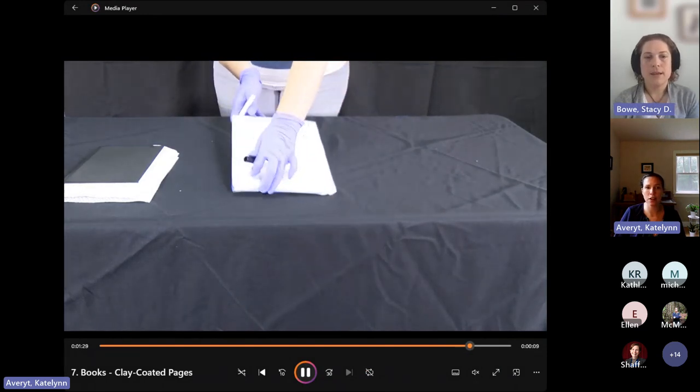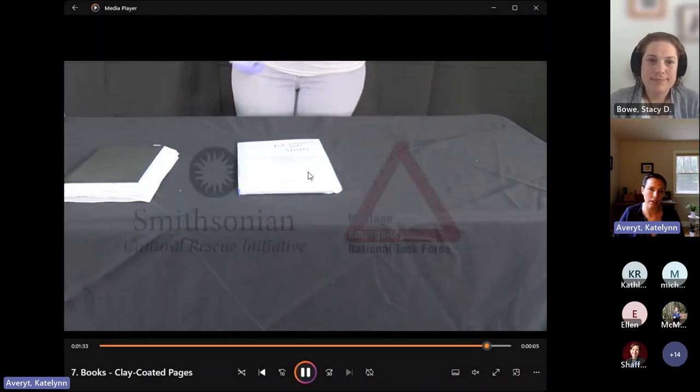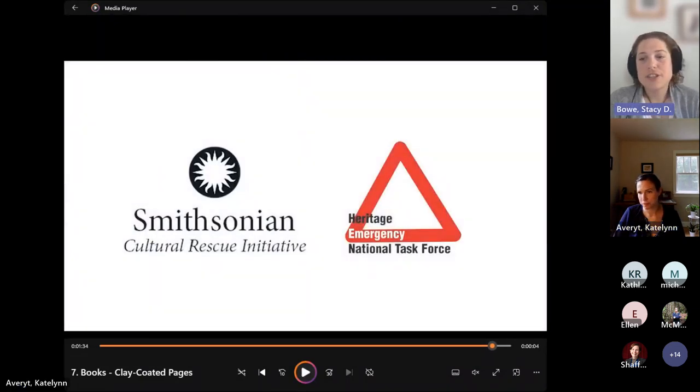Anything to add, Stacey? Oh, you can also just see that Stacey's labeling the date that it goes in and the contents of the package there.